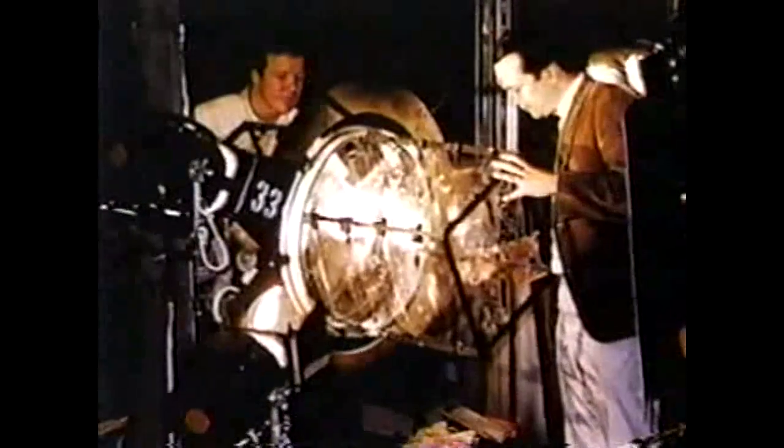Only 23 at the time, Douglas Trumbull was one of the visual effects pioneers who created the poetic space flights for Kubrick.